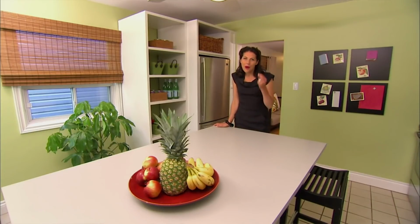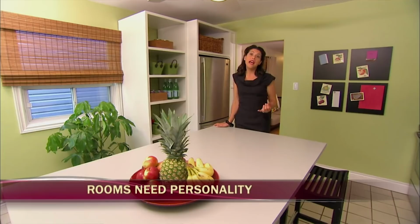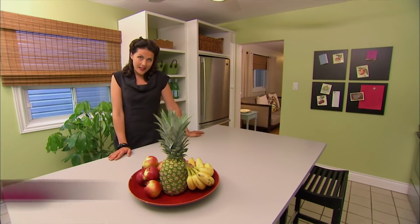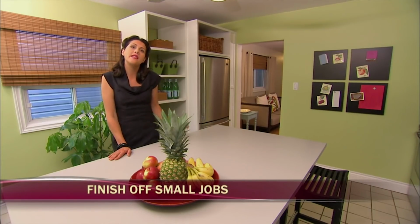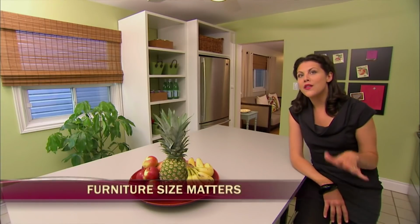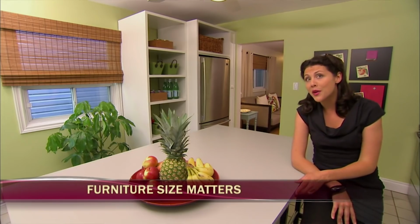To get potential buyers hooked, rooms must have some personality. Make sure they have attractive objects, colours and textures. Pay attention to detail. Leaving small jobs unfinished creates an impression that the house is in a state of disrepair, and that is a major turn-off to buyers. Make sure your furniture doesn't dominate the room. If it's oversized, it'll make the room look smaller, and that will not bring in the multiple offers you want.